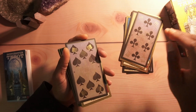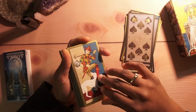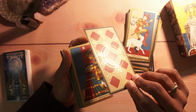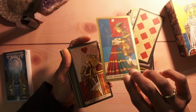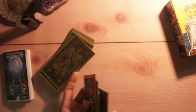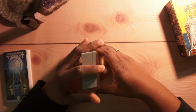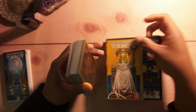Beautiful. Swords. Wands. Pentacles. I do love it. Okay, so we could go through these cards all day long, but I really enjoyed this purchase. I'm happy that I purchased it. I have worked with it before. I have pulled a few cards with this as well.